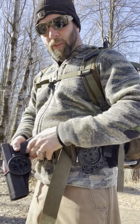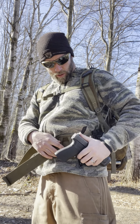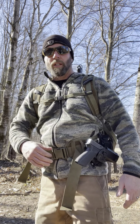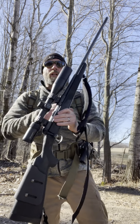So I bought 2 of them. One of the circles and then 2 of these minis. And so what I can do is I can put it in just like that, snap it in, lock it, and now, because I've got such short arms, it's a little bit of a reach getting over here for a cross draw, but it's another way that I can carry it if I'm hunting and I've got my rifle.